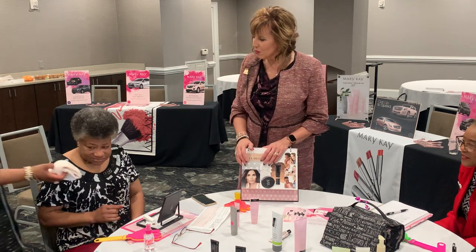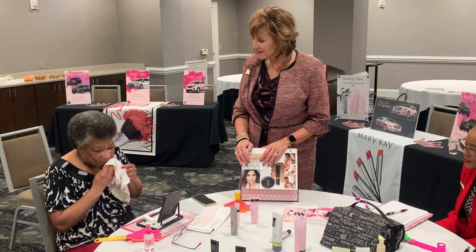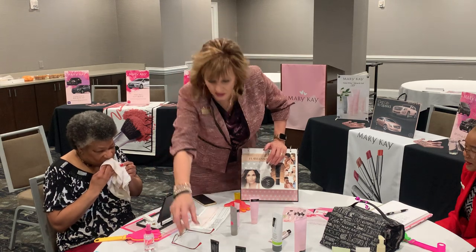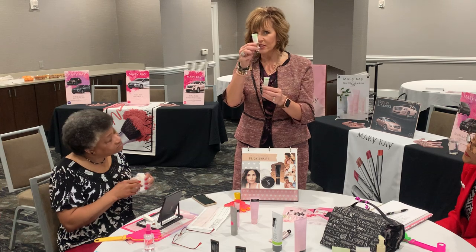So we're going to let you just wipe off your satin lips and go make them feel awesome. And then this is a little bit of our lip balm. So this is what it looks like: satin lip scrub, sugar scrub, and our shea butter balm.